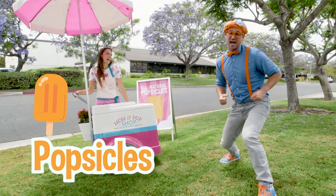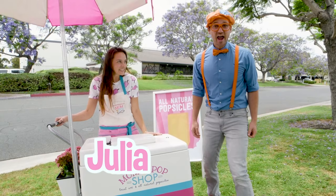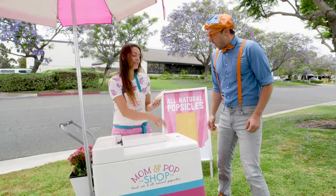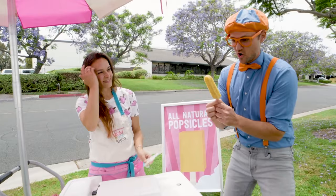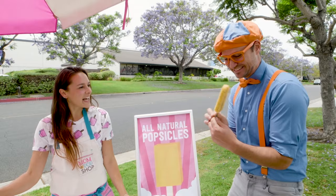Let's go. Hey. Hi, Blippi. How are you? What's your name? I'm Julia. Would you like a handmade popsicle? Yeah, I love popsicles. What flavor do you have? This is cha-cha-cha. It's mango, pineapple, and chia seed. Ooh, that sounds so yummy. Mango, pineapple, and chia seeds. That is so yummy! Yeah, I'm glad you like it.